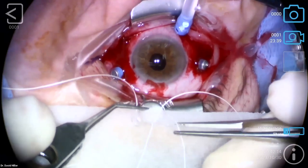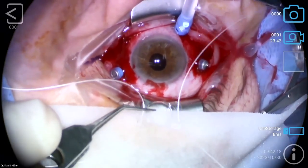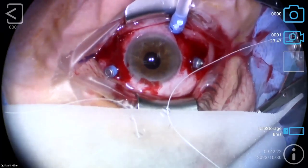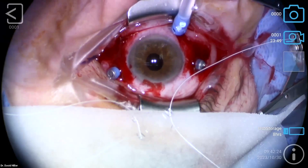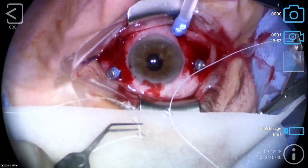This Gore-Tex is a very forgiving suture. You can do quite a bit with it. Untie the knot, move the knot, etc. Someone did ask the question, can you use this suture to save a Gore-Tex lens that's already in the eye? The answer is yes, we have done that.